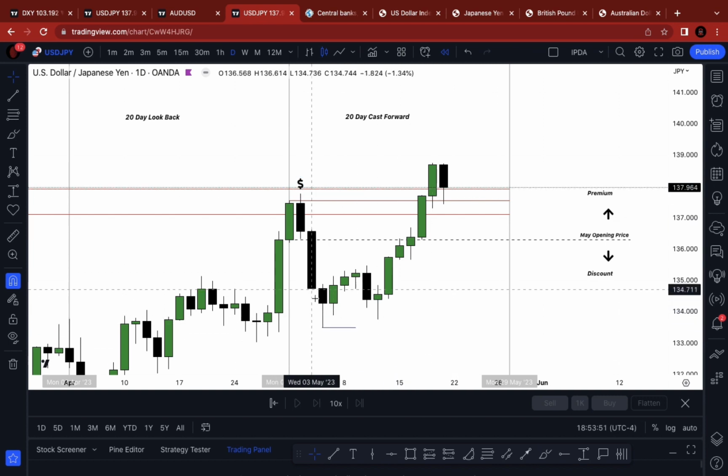Price then drops down, creates a swing low. They're back cheap. So they sold high. Now they got it, they brought it back down cheap. What are we filling in? Inefficiency. Look at this fair value gap here.